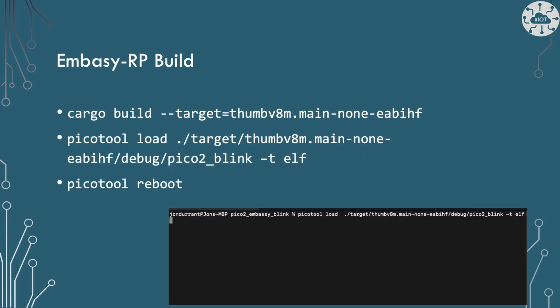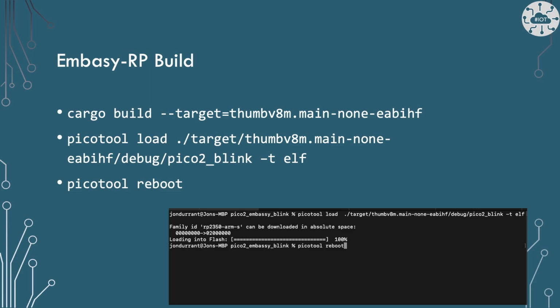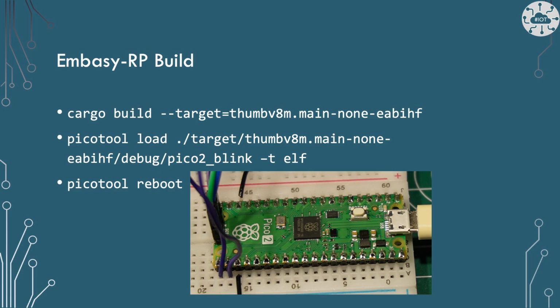So the way I actually just copied it over was to use the Pico tool with load, and point it to the binary that it just built. I need to give it the type of the binary because it's not put the extension on there, and Pico tool is dumb and expects files to have extensions. We then also need to tell the Pico to reboot before it will actually start running the code. Doing all that, and we can get the Pico 2 blinking.